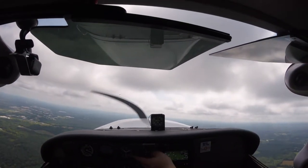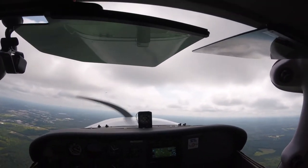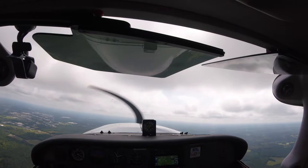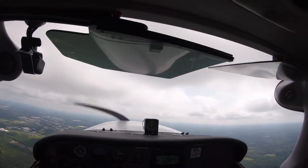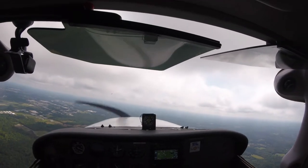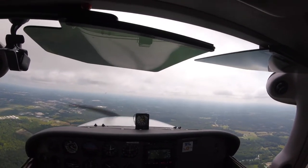And once we get to 2,000, which is coming up here quick, we'll go ahead and pitch power and trim for 2,000 feet. Pitch power and trim, okay. That's correct. All right, here we go. You got it. 2,000. That's where we're going to pitch the nose first. And then power back to 15? Oh, no, 23. Yeah. 23.